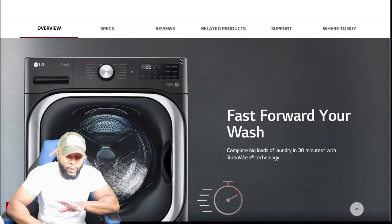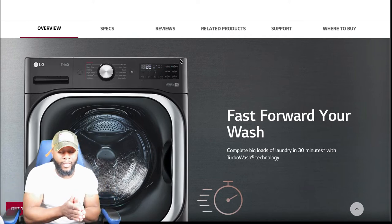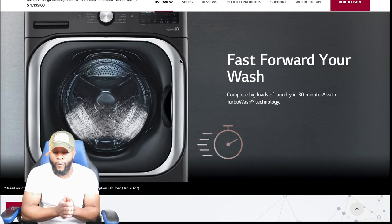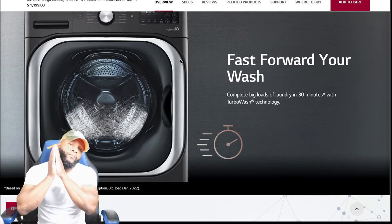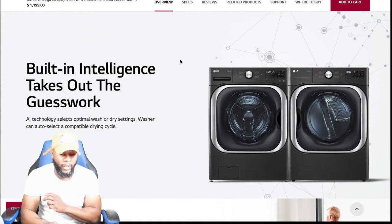All right, so a couple things that we can look at. We're going to be real generic. This is just an introduction to the appliance that we're going to go into the lab and dissect. This particular appliance talks about fast forward your wash. All right, wash in about 30 minutes. So we're going to talk about that when we break this appliance down.